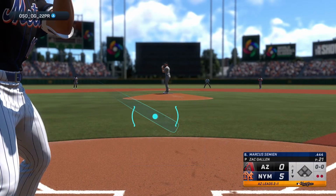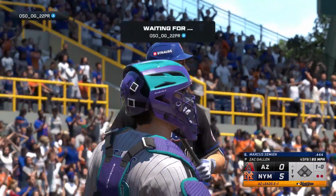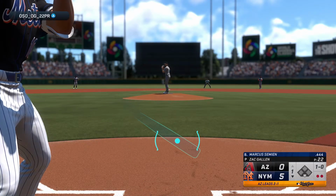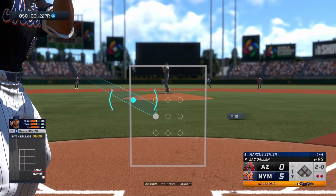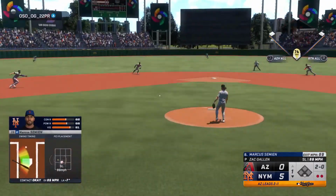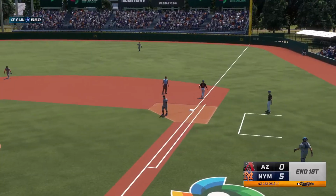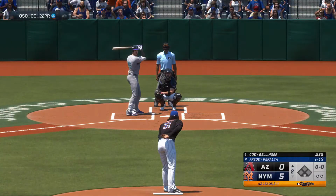Here's Marcus Semien. First pitch, and he has to get out of the way. First inning going a bit long, 23 pitches to this point. Throw on to Santana, and they're happy to just get off. The 4th game of the World Series. All set for the start of the inning.